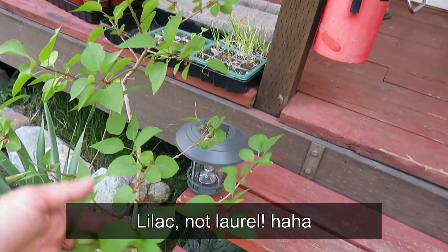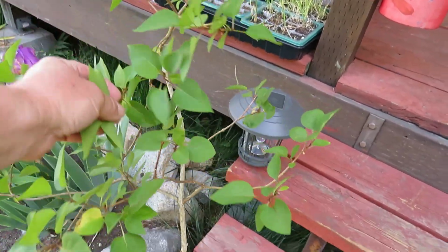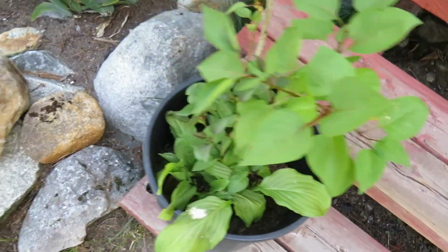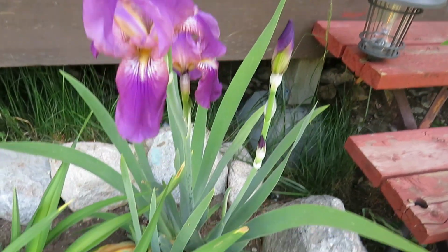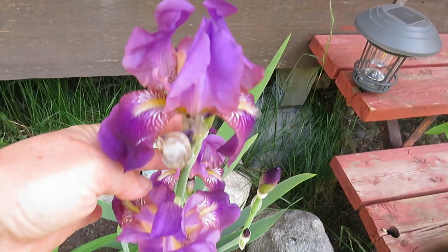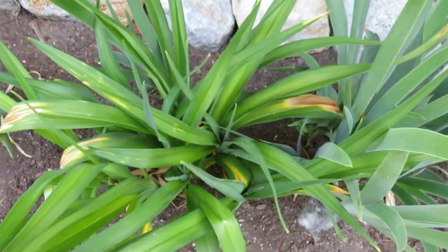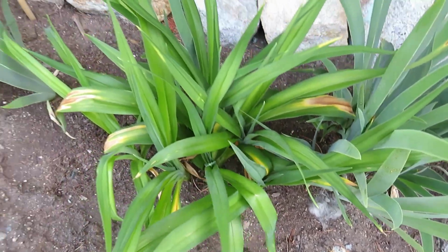This laurel, I think it's a laurel. The neighbor gave that to me the other day. So I need to find a place for that to go in the garden, and I got some little bonus hostas in there. This iris is gorgeous. It's got so many buds on it. So pretty. And then these are lilies. I'm not sure if I'll get any flowers off of these. I saved these from the front garden that was getting overrun by weeds.